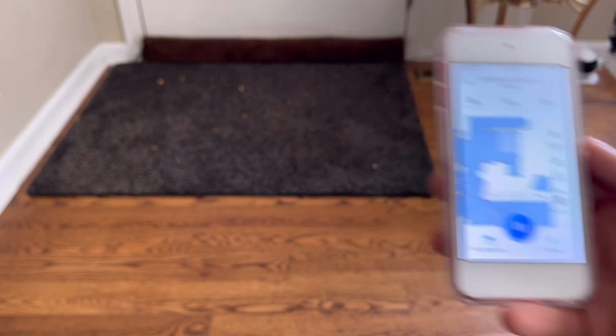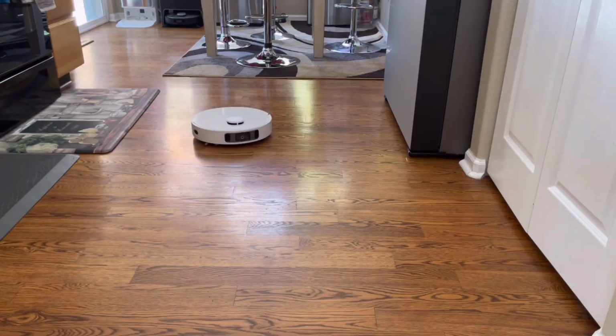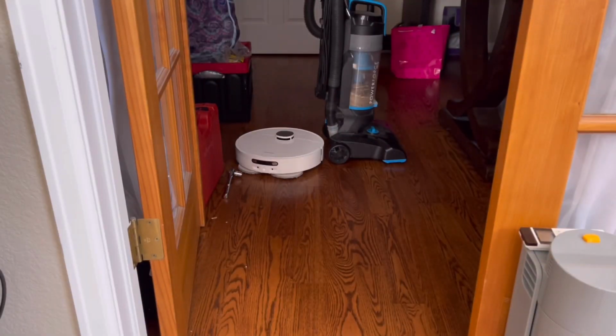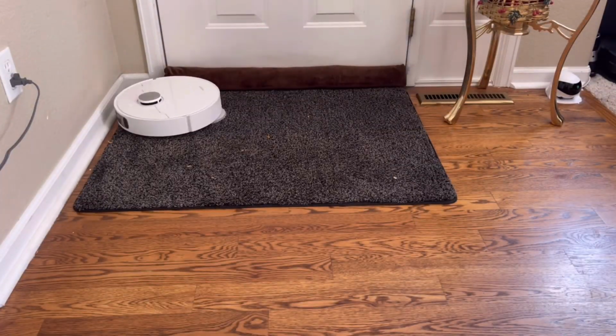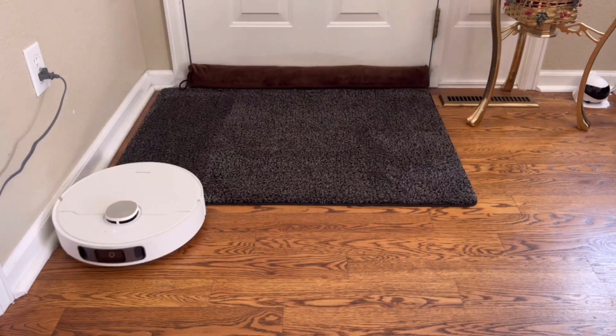specific area. Now, one interesting thing as I was testing this robot vacuum is the way it went to that area. It actually took the long route, not sure why, but I think most robot vacuums would try to take the shortest route possible. But the robot vacuum did eventually get to that area, clean that area effectively, and then go back to the docking station without any issues.